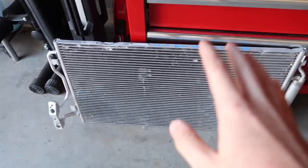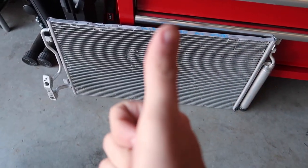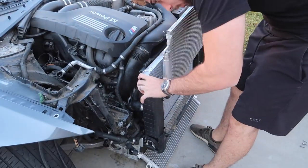So at this point, guys, let's go ahead and try to see if we can install this thing. It's gonna be a pain to tighten those in, but if this thing goes in, everything else should just go in.